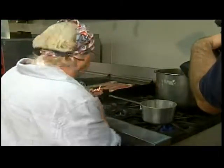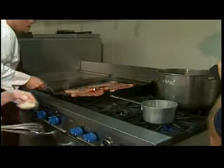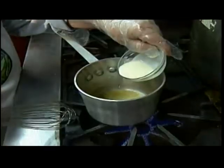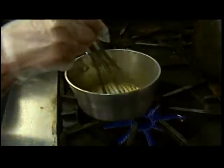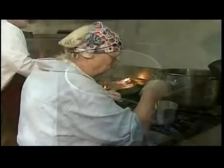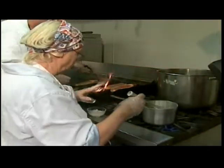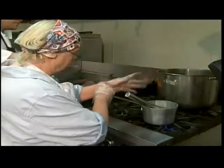So while that is simmering, I am going to go ahead and add confectioner's sugar mixed with white vanilla. So, ooh, that is hot, hot, hot. And we have to continue letting that cook. Now look at my glove, melted. Isn't that just a shame?